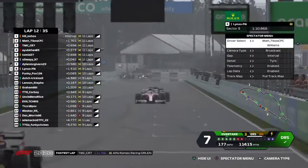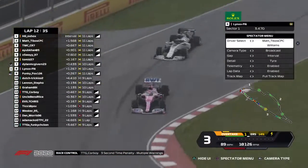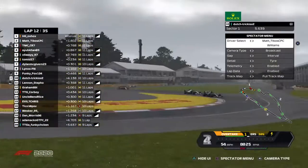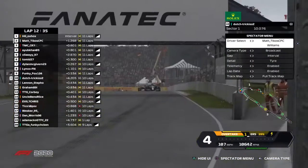And Funky Fox, having been passed by Lynx, is now going to try and come back at him. Both of them with DRS. But no, Lynx has got the move done. He's now up to P8. So Lynx on the move. Dutch is now up to P10. He's just dispossessed Lennon. Another bit of a moment there around turn 2.